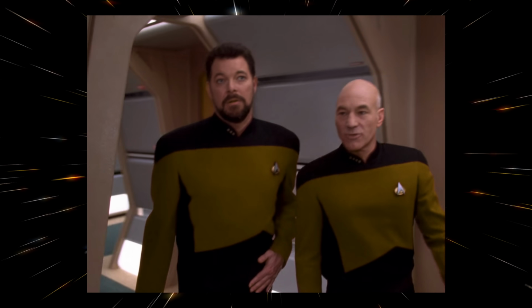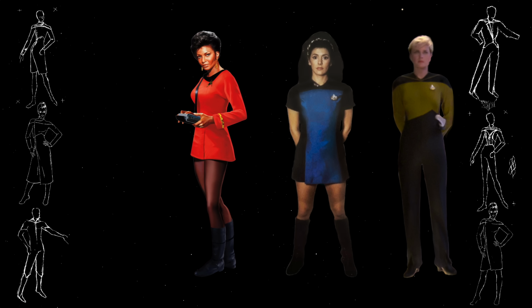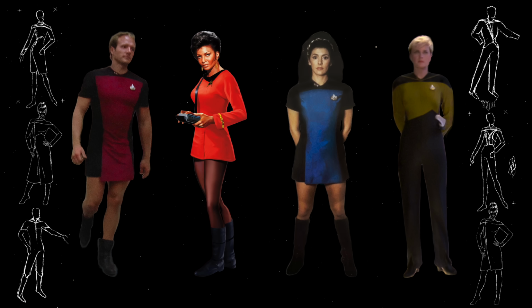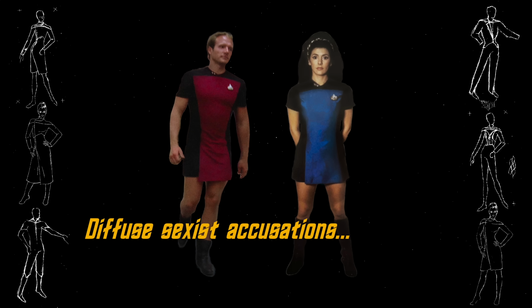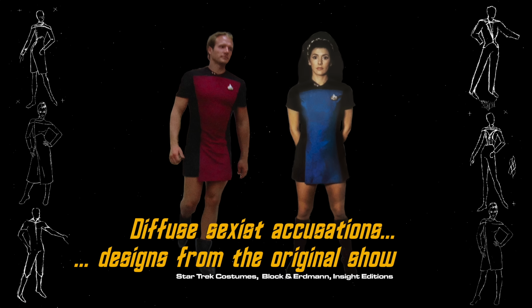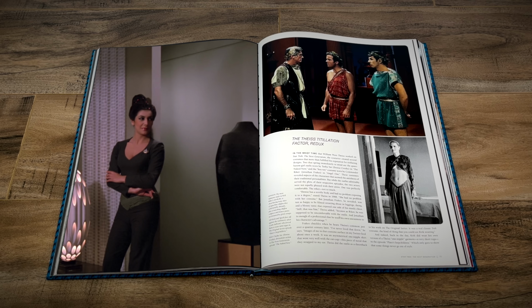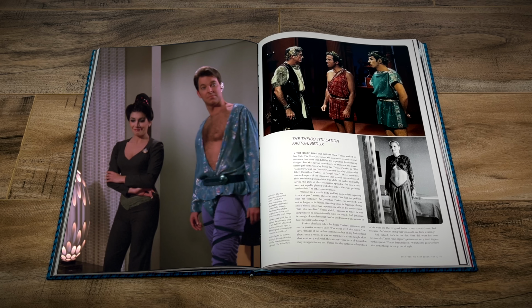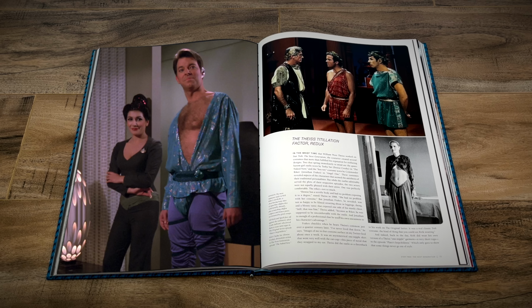TNG was Theiss's chance to respond to the criticism about the original series mini dresses. Women were given the option to wear pants, and the men were given the option to show off their kneecaps. Theiss explained in an interview, having the actresses and actors both in skirts was to diffuse any sexist accusations that might have been associated with designs from the original show. Star Trek The Next Generation would bookend his career. He would depart the series at the end of Season 1 and pass away in 1992.